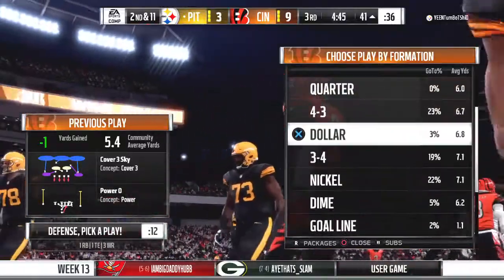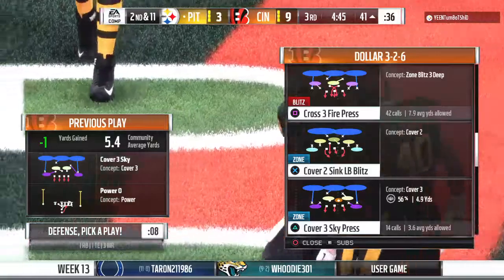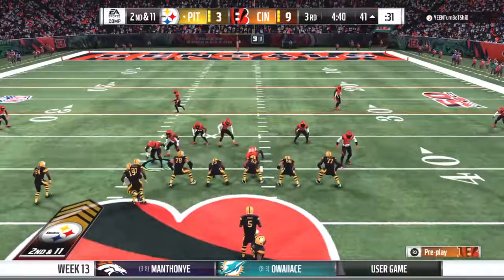Yeah, and that was a safety that came through and made the play. But there's no doubt in my mind, he hits like a linebacker. And we see a lot of that in today's NFL, don't we? And that time we do indeed. A big hit for a loss.